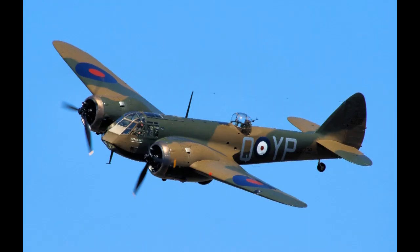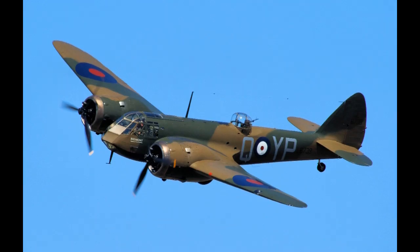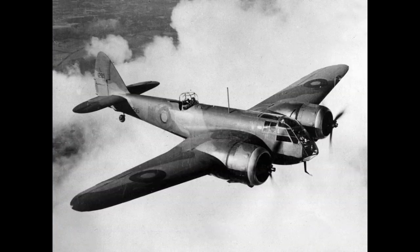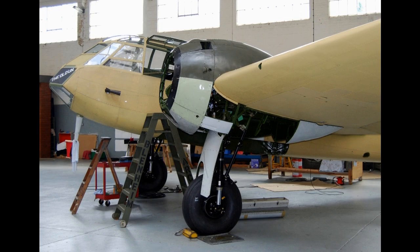In service, the Type 142M became the Blenheim Mark I, which would be developed into the longer Type 149, designated the Blenheim Mark IV, except in Canada, where Fairchild Canada built the Type 149 under license as the Bolingbroke. The Type 160 Bisley was also developed from the Blenheim, but was already obsolete when it entered service.